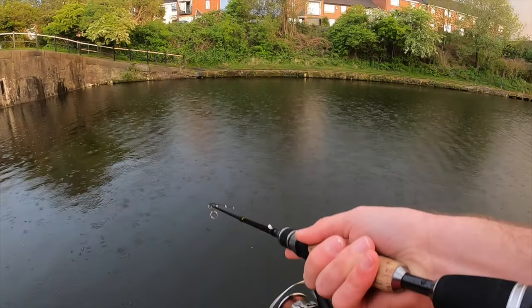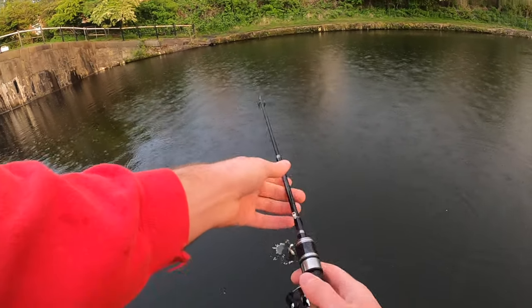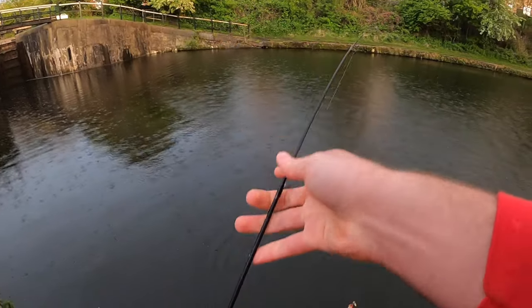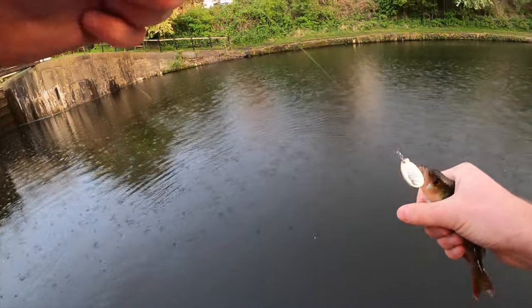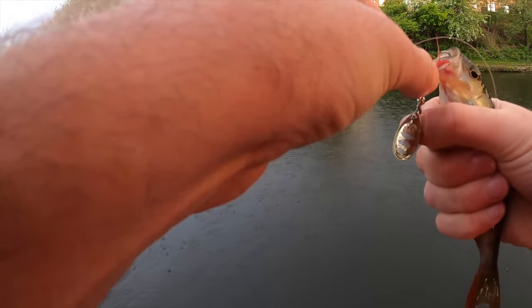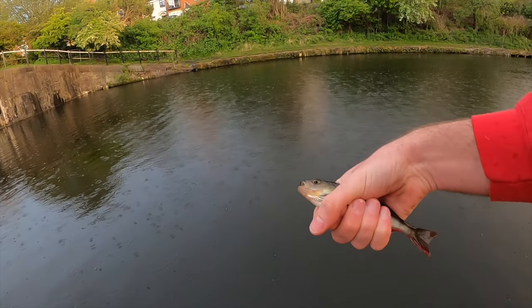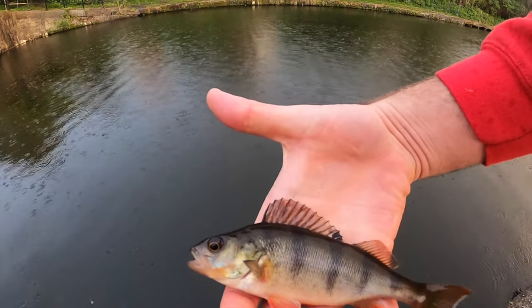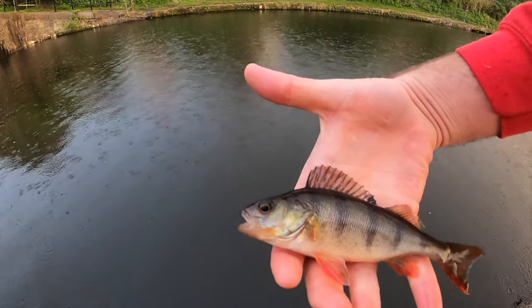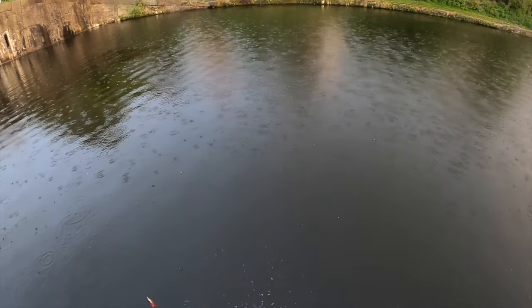Oh, fish again. It's another perch. These fish are getting marginally bigger every time. Show you him quickly and then he'll probably splash out my hand. There, stunning again. Lovely red fins. Just happy to be out catching him. Not of any size, but there'll be a big one in here somewhere. Straight off.